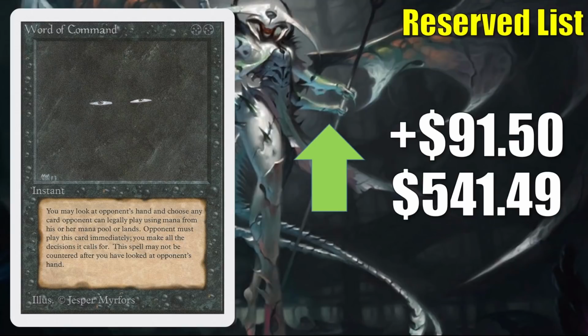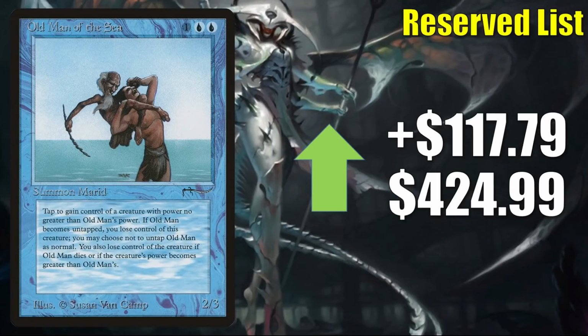Word of Command up $91.50 to $541.49. And finally, for this section, Old Man of the Sea, this is up in theory $117.79 to $424.99. However, when you look at true sales, I have seen high-grade raw copies sell for close to $650, and high-grade graded copies can go for a lot more.